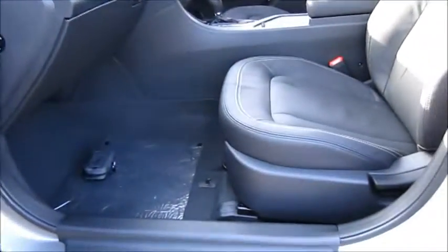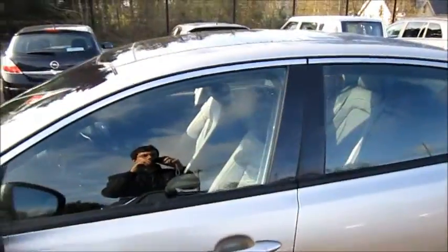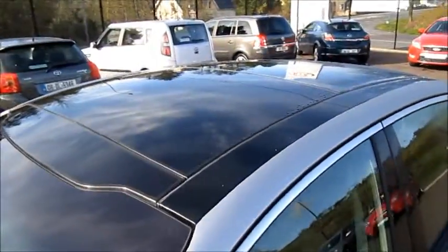Passenger seat is manual adjusting. Only the driver's seat is fully electric on this model. Panoramic sunroof.